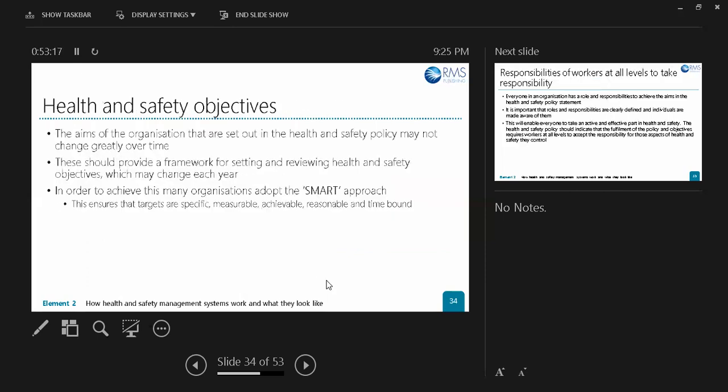Then health and safety objectives. What are health and safety objectives? The aims of the organization that are set out in the health and safety policy may not change greatly over time. These should provide a framework for setting and reviewing health and safety objectives, which may change each year. In order to achieve this, many organizations adopt the SMART approach. This ensures that targets are specific, measurable, achievable, reasonable, and time bound.